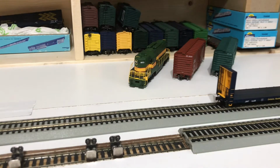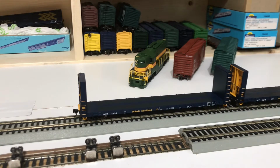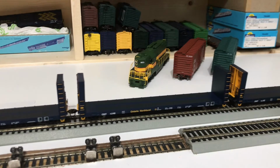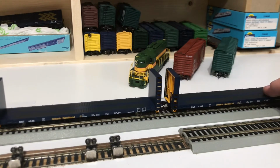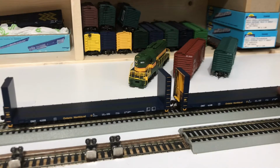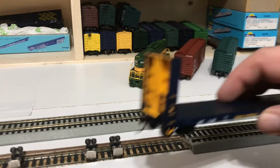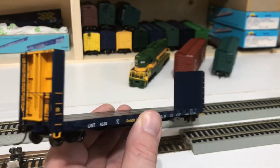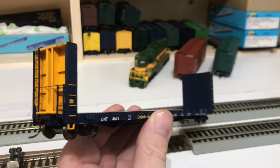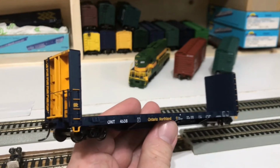The next new items are from Walthers, as part of their Proto brand. They've released three new road numbers for their Canadian Car and Foundry bulkhead flat car: cars numbered 4548, 4546, and 4538. Walthers has done multiple production runs of this car, so we've got nearly every car number produced now, in regards to prototypical road numbers versus what's been produced by the model railroad industry.